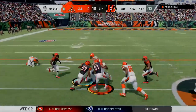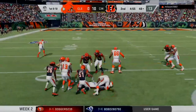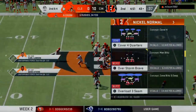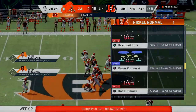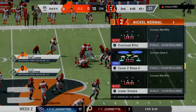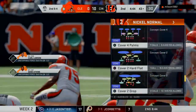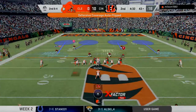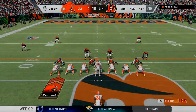A run for Nick Chubb. And a 6-yard gain gets him right around the 43. Let's talk a little football 101 here, because one of the keys to advancing the ball downfield is success on 1st down. Huge difference, as we know, between 2nd and 4 and 2nd and 8 or 9.